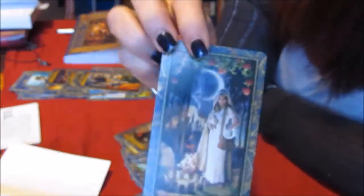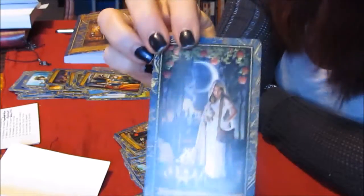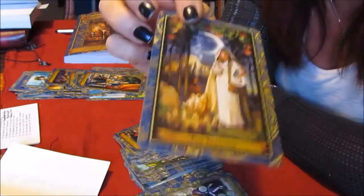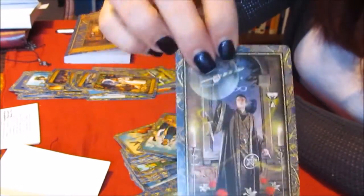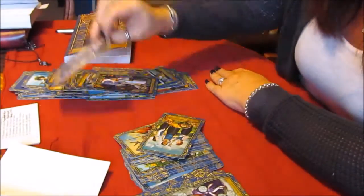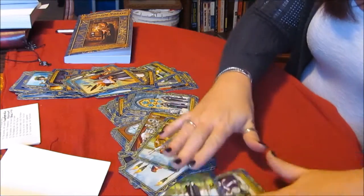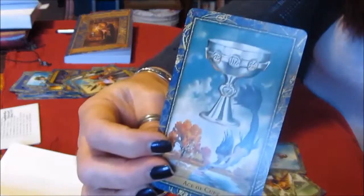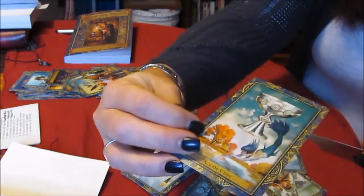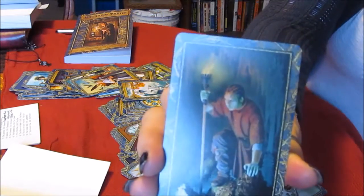The Initiate, which would be the Fool. So some of the cards are quite different. So far, from what I've seen, there are 5. The Magician, still the same name. As you can see, the cards are very pretty. Ace of Cups. The Knight of Wands.